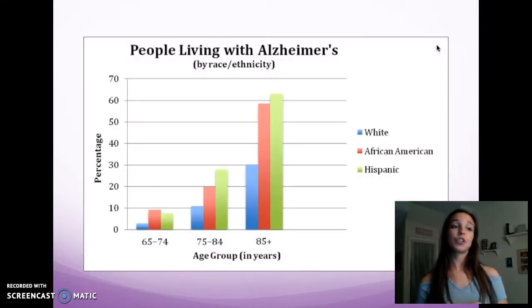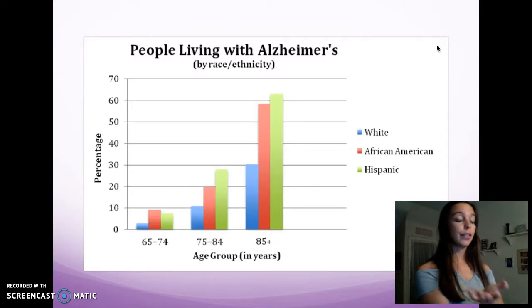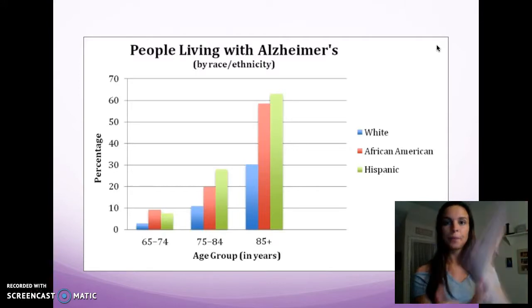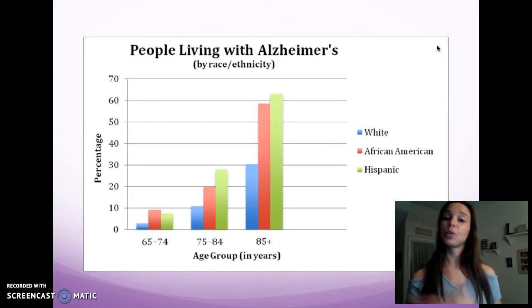This graph I thought was actually really cool. Taught me something I didn't know. It shows you people living with Alzheimer's and their age and their race. I did not know that Hispanics were by far the most affected with Alzheimer's disease. Well, at least by far compared to Caucasians, African Americans are a close second.